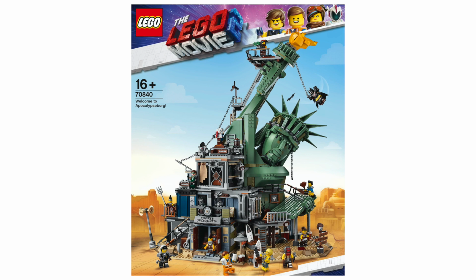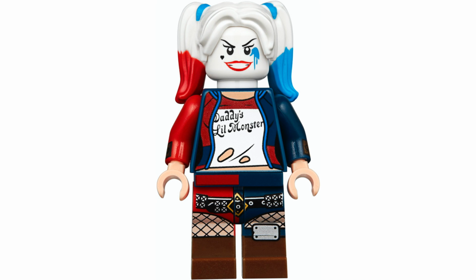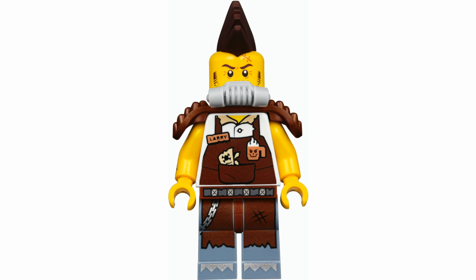Next up, at number 6 on the list, we have the Welcome to Apocalypseburg set. This is a set that I was fortunate enough to get super early, and I really did enjoy building this set, and it's one that I still have on display today. A couple of the minifigs in there are some of my all-time favorites that aren't LEGO Star Wars. We have Harley Quinn with her daddy's little monster outfit, just so dang good. And then Larry the barista is beautiful as well.